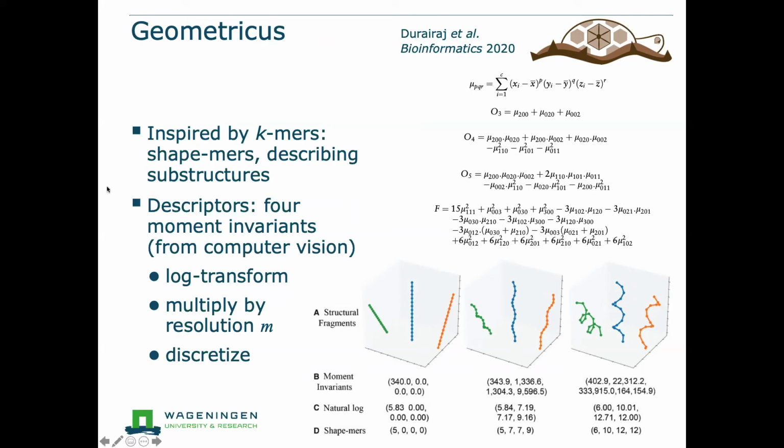So we calculate these moment invariants for short substructures. We log transform them, we multiply them by a resolution, and we discretize them, and that's illustrated here. You see that these three substructures all end up with the same moment invariants, and then after taking the logarithm and discretizing, we end up with this shape-mer. So this shape-mer represents all these three structures. Similarly, this shape-mer represents these three structures. So I think you get the point.